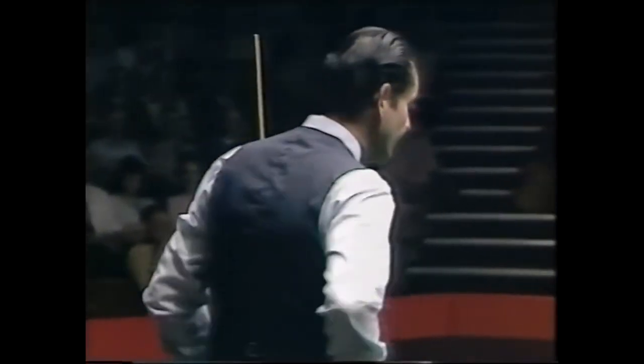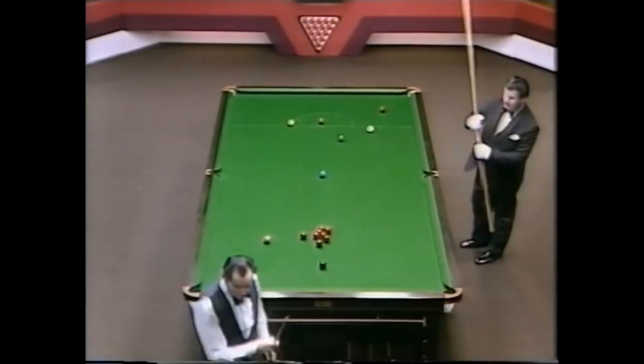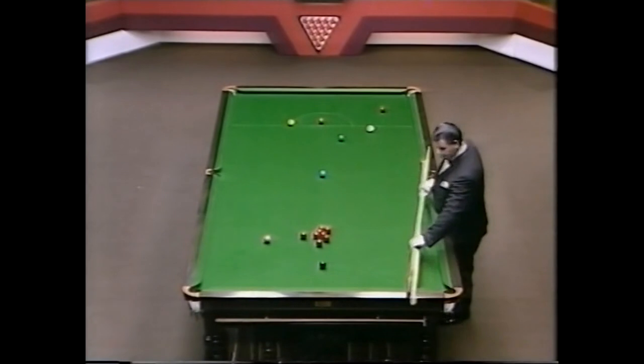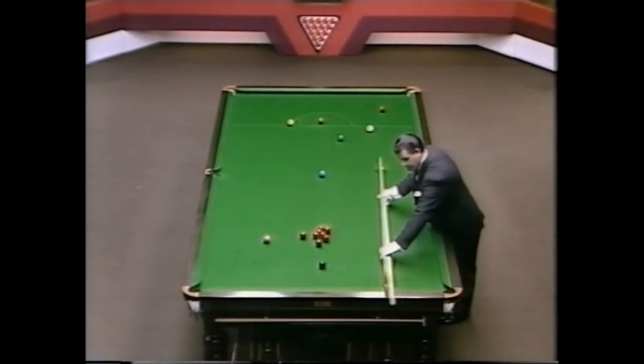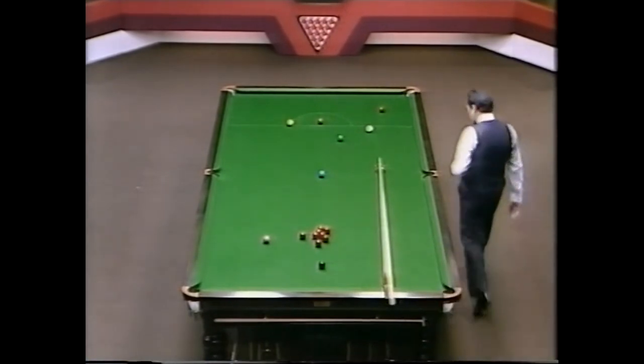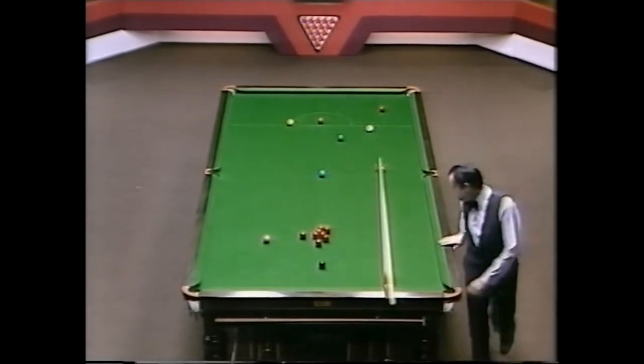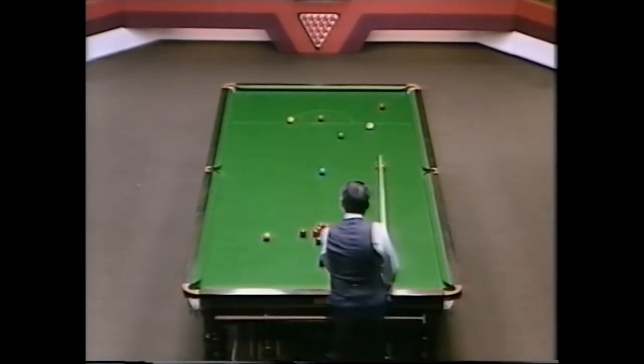And Ray electing, I think, not to take the pink there because he's going to be looking for an angle on this next shot to open the reds, and pink might have been in his way if he'd got it on the spot, and shows Ray suddenly is now thinking absolutely right and positive and really playing superb snooker at the moment.